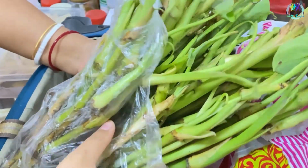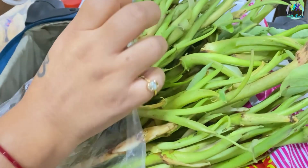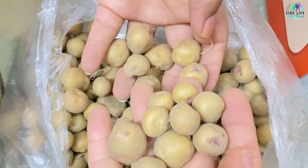This is called Lota in Bengali and Assamese. Wow, these are so beautiful. These are tiny baby potatoes.